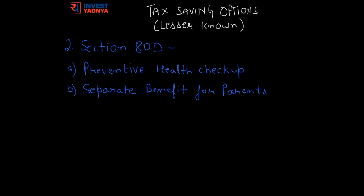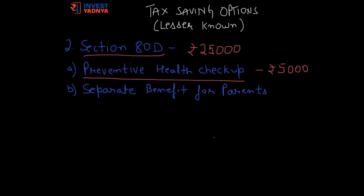Now we will discuss two hidden tax saving options under section 80D, where we get rupees 25,000 tax deduction on health insurance expenses by you and your family, which includes your spouse and dependent children. Apart from expenses on health insurance, you also get benefit for your expenses on preventive health checkup of up to 5,000 rupees under this section. You can get this benefit if your family's health insurance expense is less than rupees 25,000 a year and you have gone through a preventive health checkup in this year.